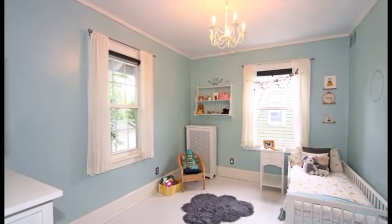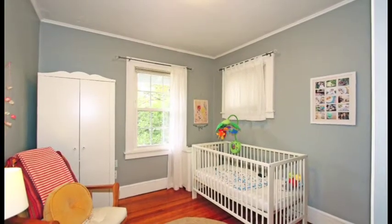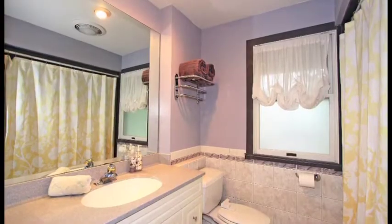The second level offers three bedrooms and one main bath. The third, currently unfinished level, has many possibilities for renovation.